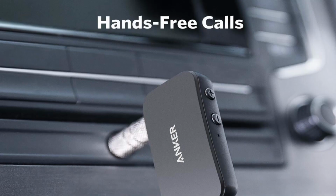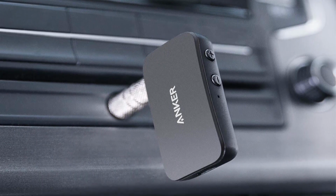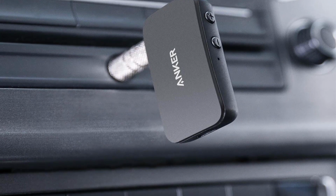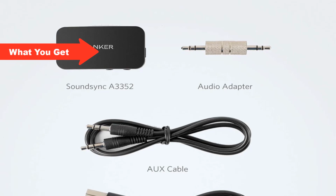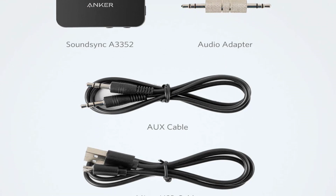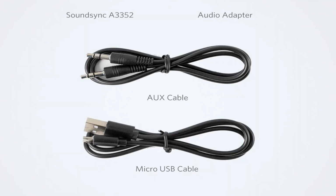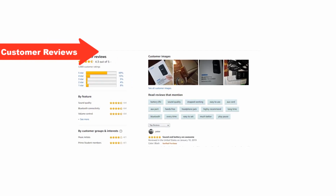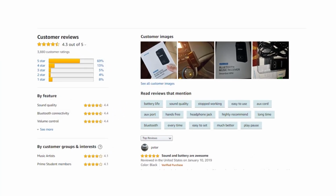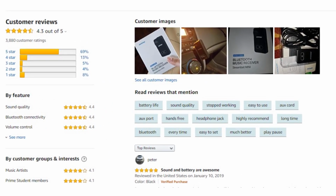Hands-free calls, plug into your car and answer calls while you drive. Dual pairing, connect two Bluetooth devices at once to listen to music, make phone calls, and more. What you get: 1 Soundsync A3352 Bluetooth receiver, 1 charging cable, 1 3.5mm AUX cable, 1 3.5mm audio adapter. Customer reviews: 4.4 out of 5. Customer rating by feature. Material quality 4.8. Battery life 4.6. Sound quality 4.5.